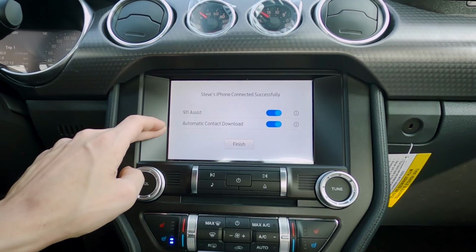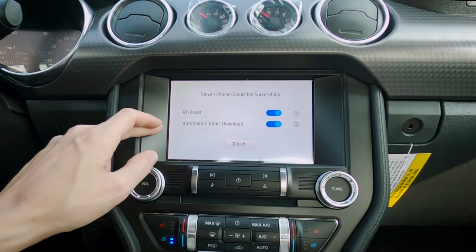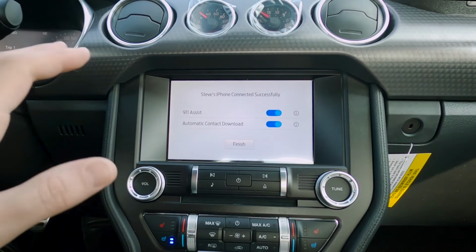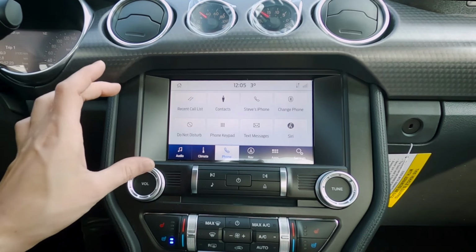And moving down, we've got our automatic contact download. Yeah, we want to make sure that happens. We want to make sure that our contacts are downloaded to the vehicle so that we can use our voice command prompts in order to make our phone calls. So we're just going to hit finish there. And as you can see, I'm now fully connected.